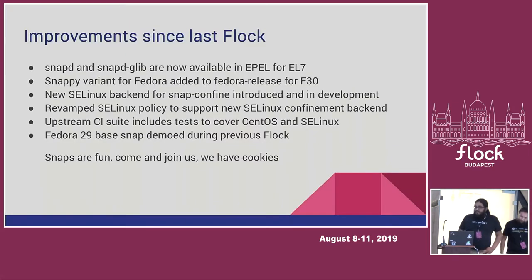So last Flock, I came and talked about how we were starting to roll this out, and we had just gotten the integrations in place. There were some plans to evolve the SELinux support and things like that. And now we have SnapD and SnapD-glib in EPEL 7. That actually happened at the end of last year, which was when I got to the point where I was comfortable enough with my own SELinux policy for SnapD being good enough to make me not scared of it running on EL7.